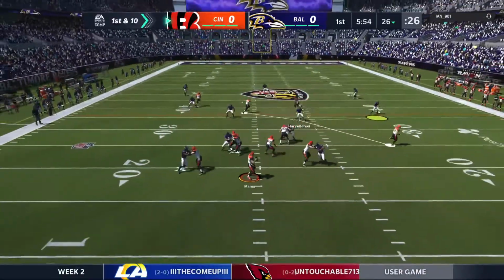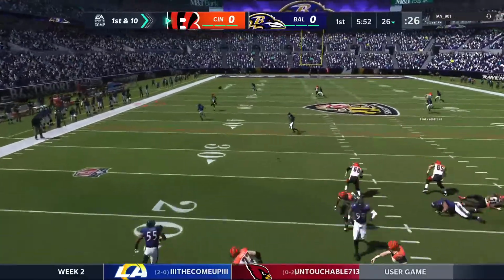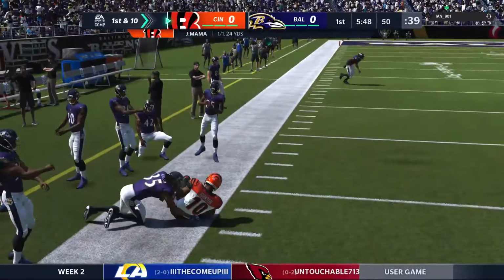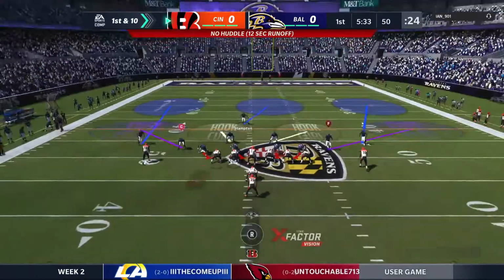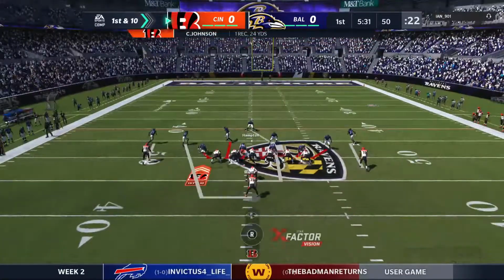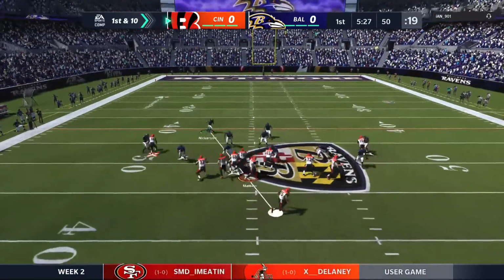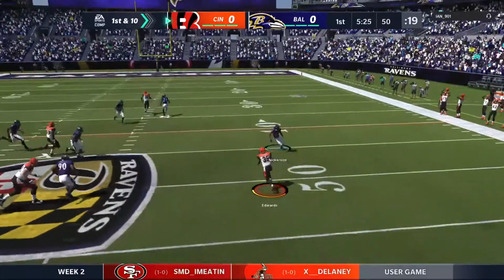Now a play fake here on first down. He's got a man. That's caught. Left sideline. That one goes for 24 yards. 4-yard gain on the play. First down, Cincinnati. From the midfield stripe, they'll look to throw.